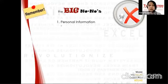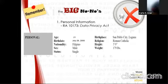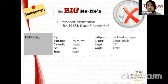Number 1, personal information. Do you know that the Data Privacy Act of the Philippines protects the personal information of every Filipino? So you yourself are putting your personal information in your resume. This is a very big no-no. You do not know how your resumes are being discarded, saved or stored, and you're putting it out on the web. We have a lot of cyber security issues, right? If you put your birth date, your age, your parents' names, your location, hackers or unscrupulous people can use your information to use your identity. So never put your personal information.